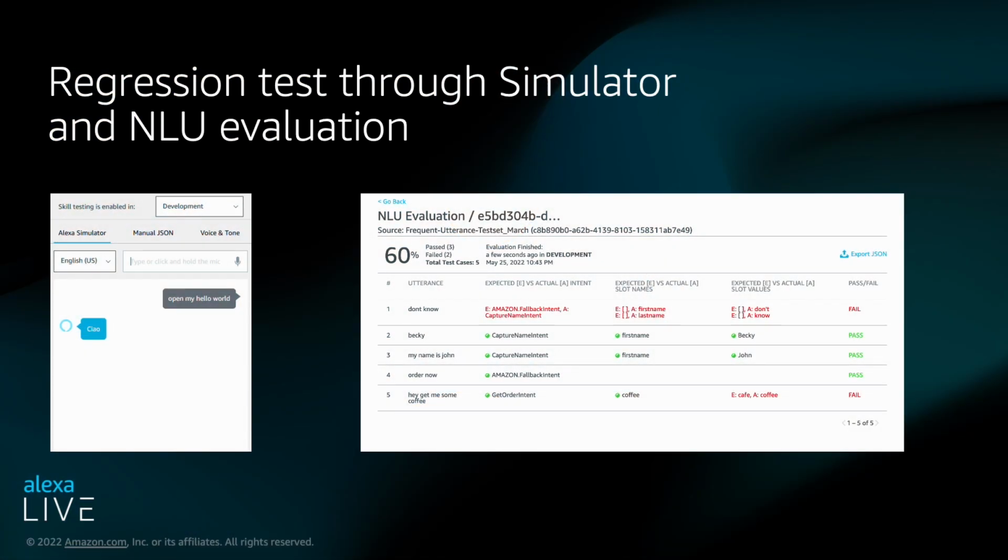Today, thousands of skill developers use Alexa Simulator to test their skills, or use NLU evaluation tool for automatic batch testing. However, testing through the simulator can be a very manual process. An NLU evaluation tool allows evaluation at an utterance level, that is matching utterance to a relevant intent or slot.